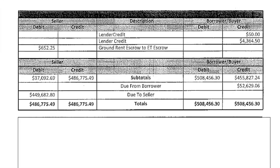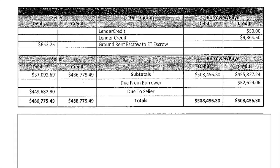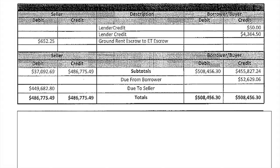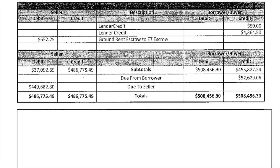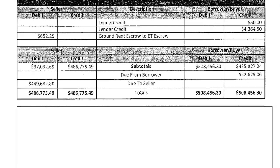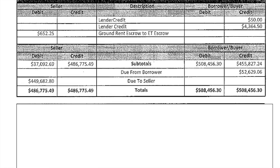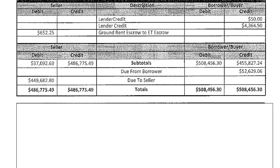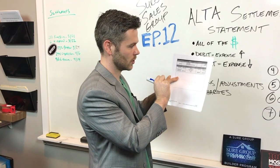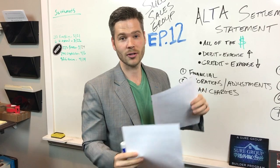Let's wrap them up. Totals, debits came to $508,456.30. The credits came out to $455,827.24, which means the buyer in this transaction came to settlement with $52,629.06. That is his down payment plus closing costs, also known as your cash to close, so the ledger was all square. That is a lot of information on the Alta settlement statement.